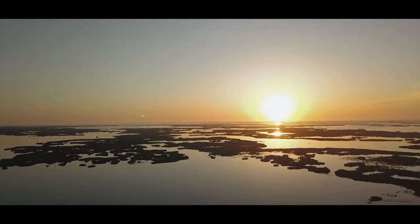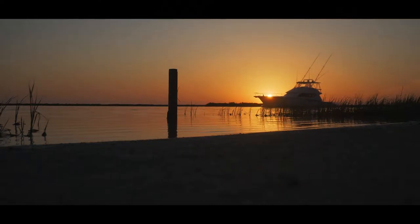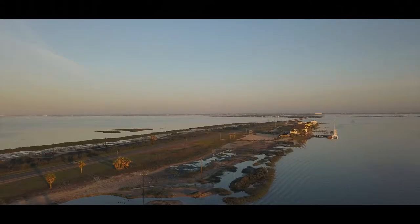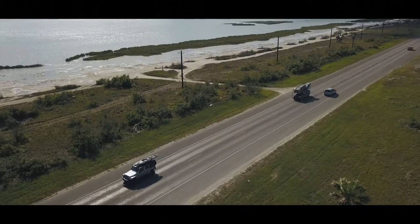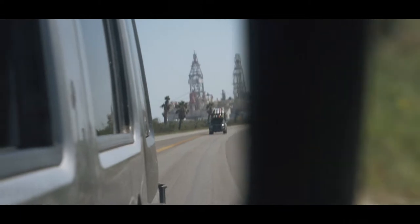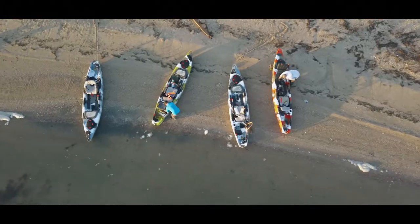Whenever you're in the flats and you're paddling around, when you come across tailing reds, you gotta think about, like, am I gonna get this hook set or am I gonna lose this because I threw it right on top of their face? The first sight of a tailing red, whenever you come across it, there's something about it. It's just breathtaking. It overtakes everything else. Nothing else matters. I'm a man on a mission.